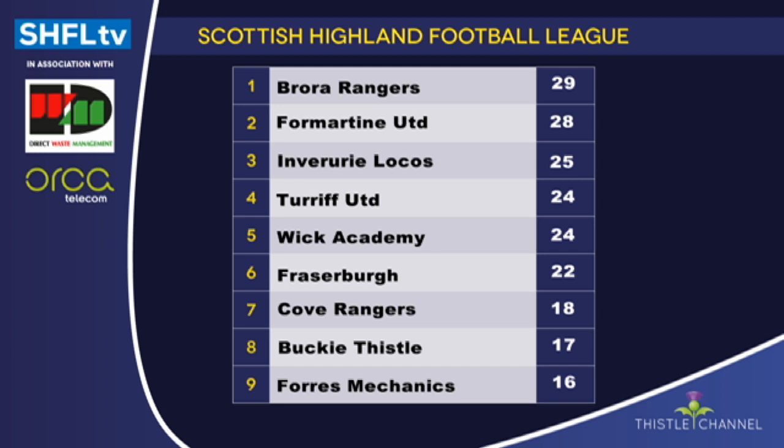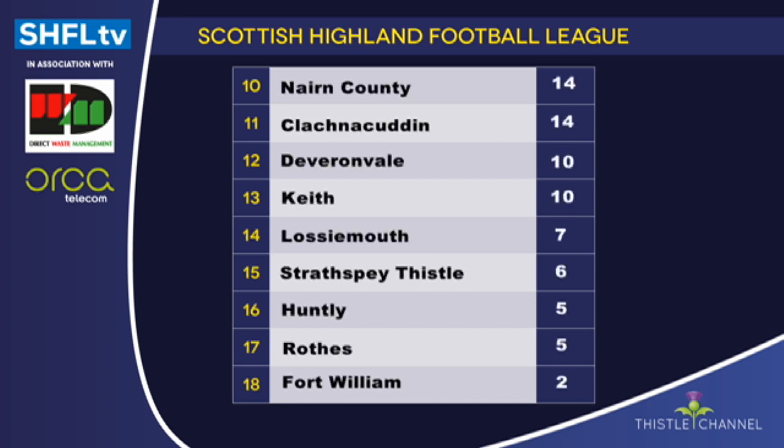Cove move up to 7th after their 6-0 win over Lossiemouth. In the bottom half, Deveron Vale and Huntly the only movers. Vale picked up a point in the 1-1 draw at Rothes. However, the Mckessock Park side moved to second bottom because the Black and Golds beat Strathspey Thistle 2-0 in their first home win of the season.